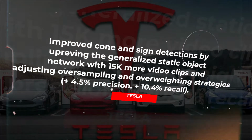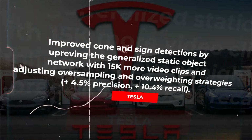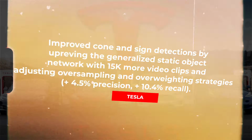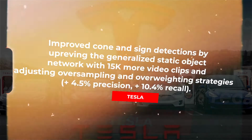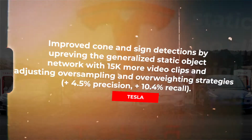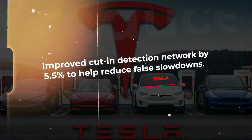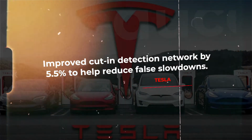Improved cone and sign detections by up-revving the generalized static object network with 15K more video clips and adjusting oversampling and overweighting strategies, plus 4.5% precision, plus 10.4% recall. Improved cut-in detection network by 5.5% to help reduce false slowdowns.